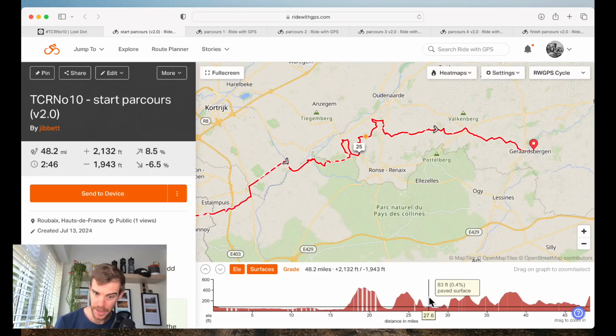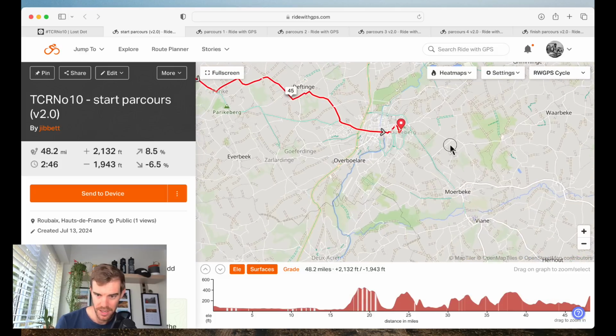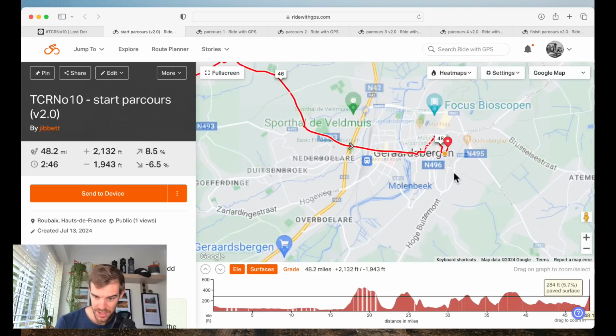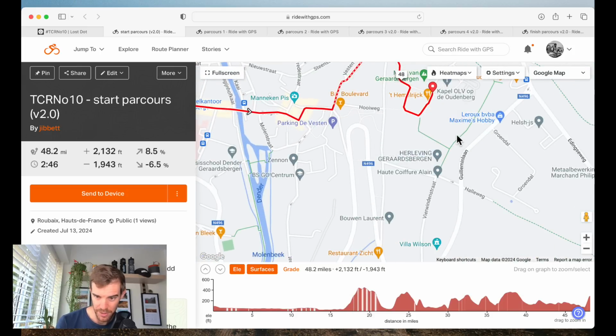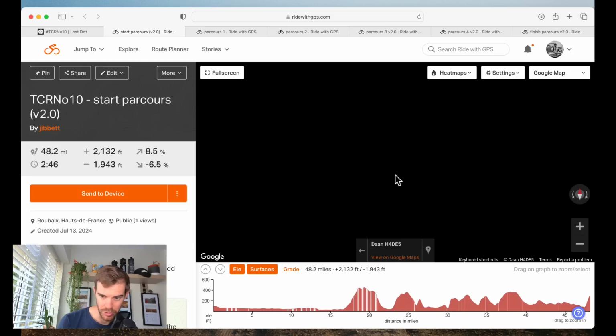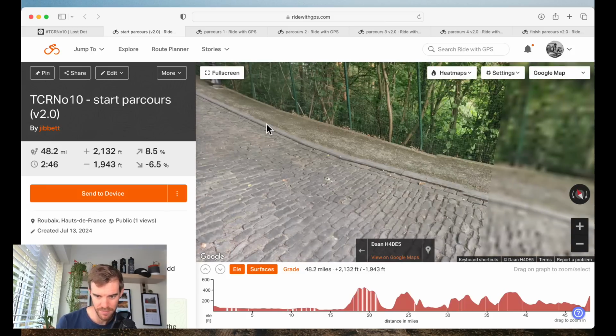We start at 8 p.m. So hopefully by midnight people will be in Geraardsbergen, and we go up the Muur van Geraardsbergen, an absolute classic cycling climb, especially in the Tour of Flanders. Cobbles up there, and you pass the chapel at the top. See if I can get a little Google Man on there. And as you can see, this is a kind of cobble climb. It's pretty steep.